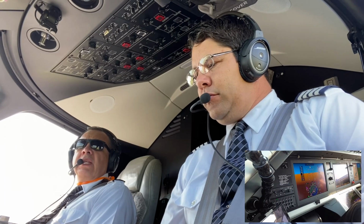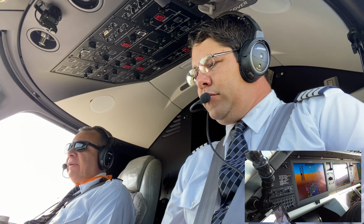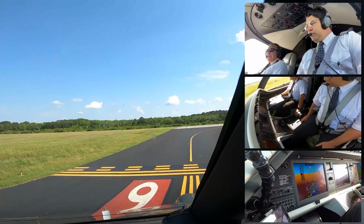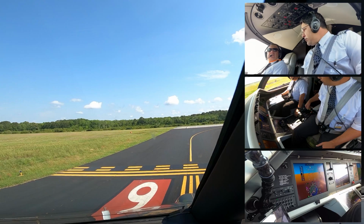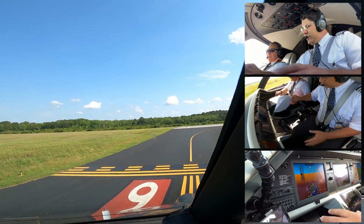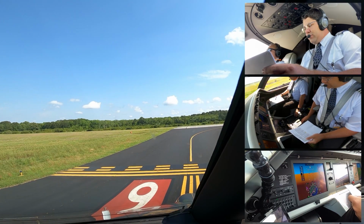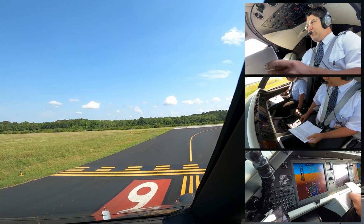Charleston Executive, Legacy November 1 Yankee will hold short runway 9 for landing traffic. Charleston Executive, Citation 329 is on a 2 mile final, runway 9. Thank you, guys. Charleston, Flexjet 533, we're about 5 miles behind the Citation landing runway 9, currently about 8 miles from the field. We'll just take a straight in. And gentlemen, if you just let us know when you're clear of the runway.